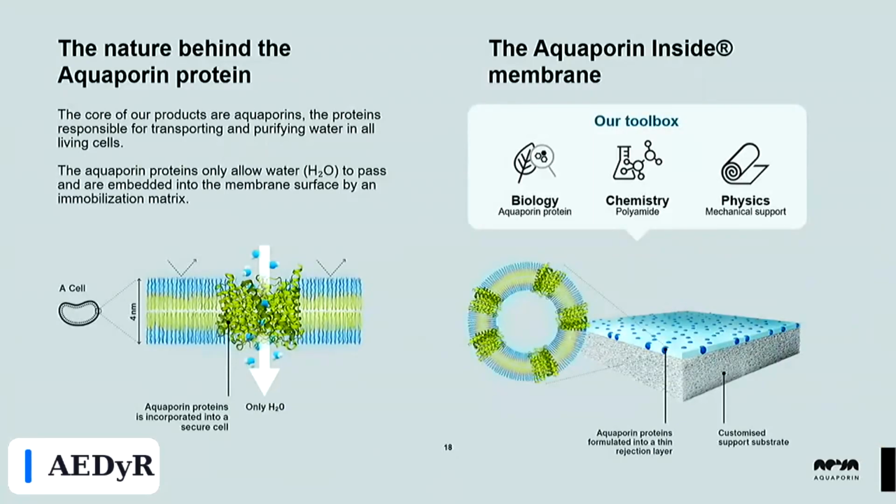This slide talks about how the technology works. I have already mentioned what you see on the left. This is how a biological or natural cell will work. It's a cell membrane, and inside this membrane we have many different proteins. One of them are aquaporins, and they transport water. That's all they do, and that's all they can do. They can only transport water, nothing else. And then we engineer an artificial cell. That's the spherical shape here on the right, and we incorporate the aquaporin proteins. And then we incorporate that into a conventional reverse osmosis membrane. So we have that biological component. And then, of course, as any RO manufacturer, we still have the chemistry and the physics to work with. So that's our toolbox to make reverse osmosis or forward osmosis membranes.